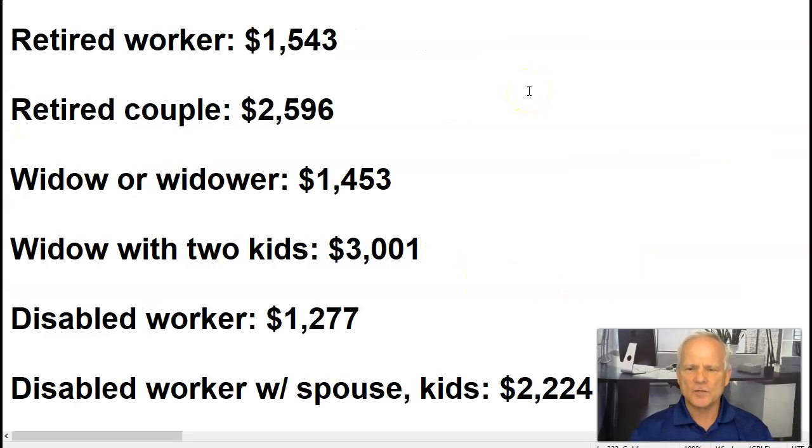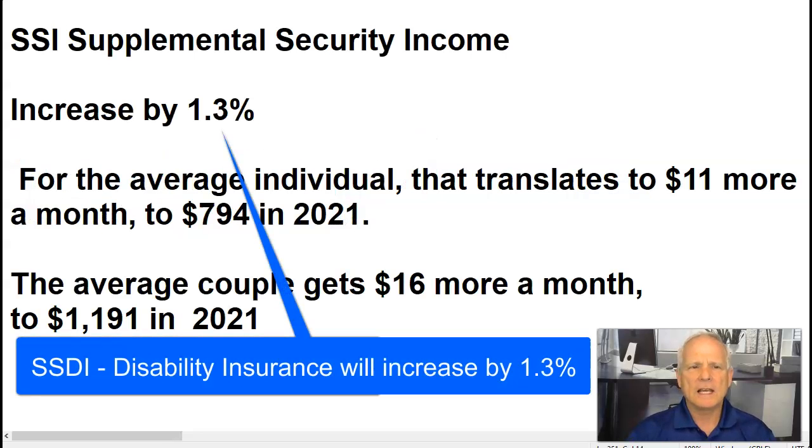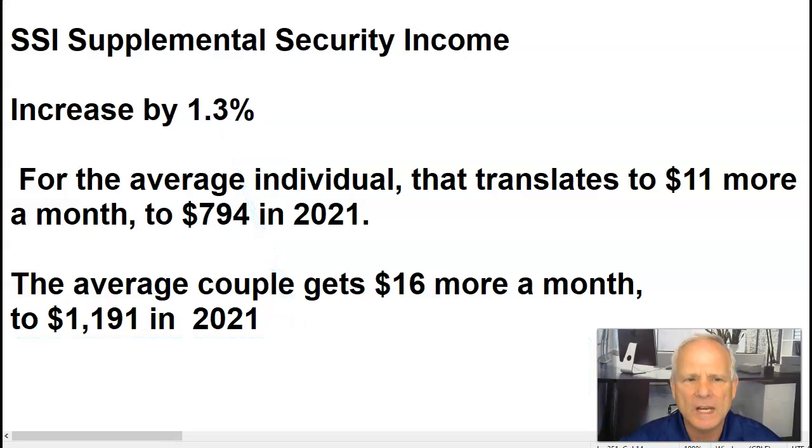Here's the averages for those who receive Social Security. Retired worker, $1,543. This would be for an individual. Keep in mind, there's going to be people less than that and some people more. Just as a side note, concerning the COLA or cost of living increase, the Senior Citizen League is working to get legislation introduced that would provide an emergency COLA of 3% in 2021. In addition, the SSI beneficiaries, which is supplemental security income, they get an increase of 1.3%.